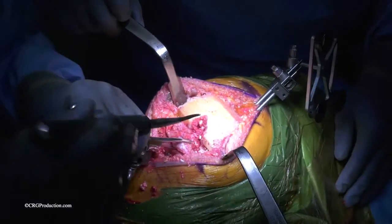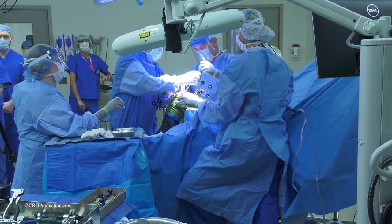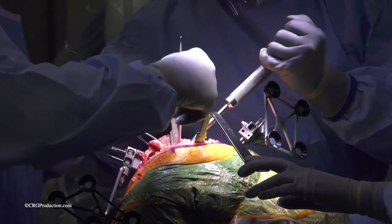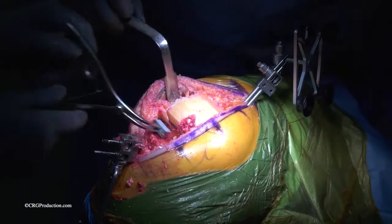A large levering device called a Cobb elevator is inserted into the knee. This is holding the top of the shin bone, or the tibia, pulling it forward. This is removed without problems. We note the posterior cruciate ligament remains in place.